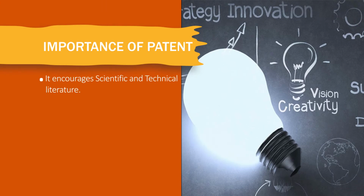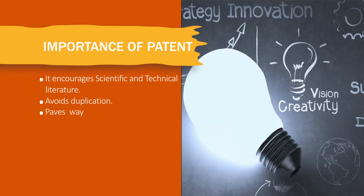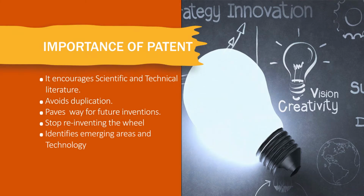It encourages scientific and technical literature, because if I give you a right for 20 years, then you will be motivated to invent more, and the country will grow as a country, as a globe also. In terms of technology, we will grow. It also avoids duplication. It paves the way for future inventions. It stops reinventing the wheel, identifies emerging areas in technology, and is a treasure house of scientific inventions.